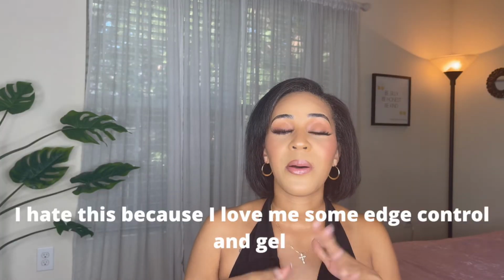Yeah, if you want to have nice, thick, beautiful, healthy edges, you're gonna have to put a pause on that, especially if you notice that every time you use those, your edges start to get sparse and thin. I am one of those people. But yeah, if you notice that your edges are here today, gone tomorrow, or kind of just fade in and fade out, you probably need to take a break on applying product to your hairline.